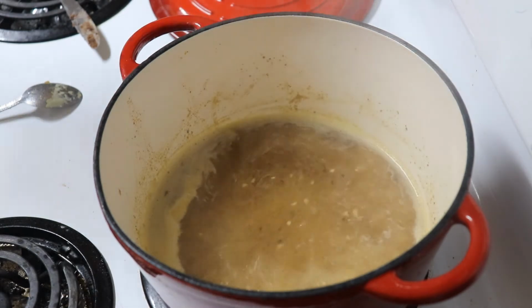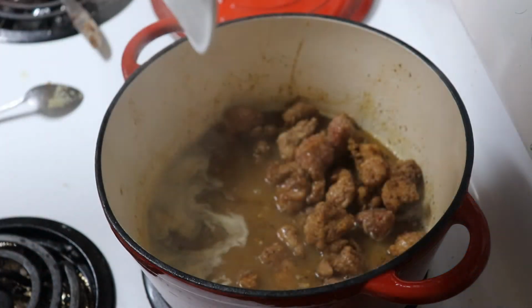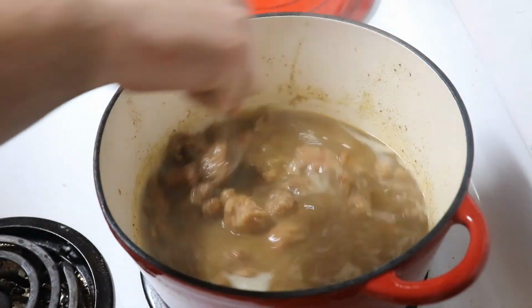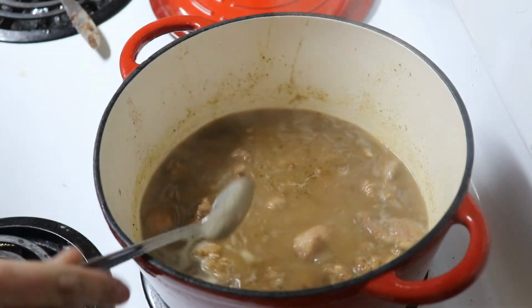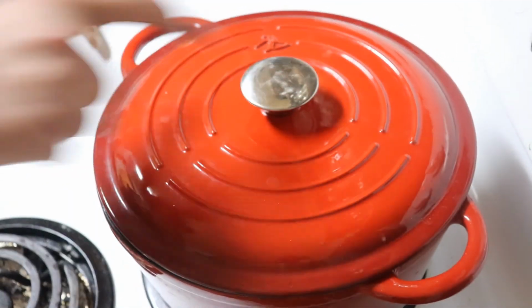Once it comes to a boil, add in some soy sauce and brown sugar, as well as the pork cubes. Cover it and let simmer over medium-low heat for about 45 minutes. We served it over rice and it was super filling.